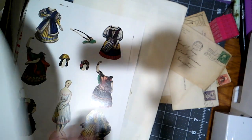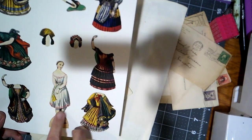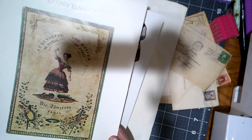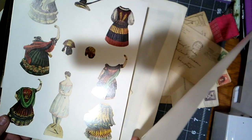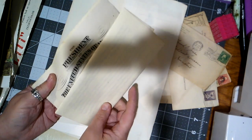I don't know. Oh! These are the paper dolls though. Look, we have a doll and some clothes. Okay, so it's meant to replicate the art in this thing here. I see what they're doing. Oh my gosh, and it has a backside too. Cute. I have a couple of things I've done with paper dolls in altered books and stuff. That'll be fun. Okay, what is this?